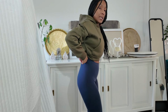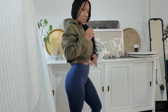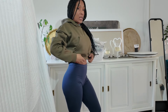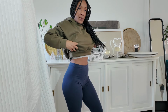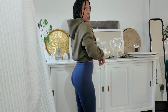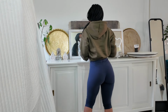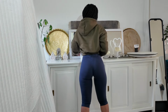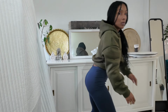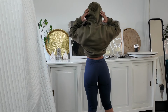I got this in an S because I got a design like this in extra small, and it was not bad, it was just a little bit up to here. This is the small, so it's a little bit longer. This is the hoodie.